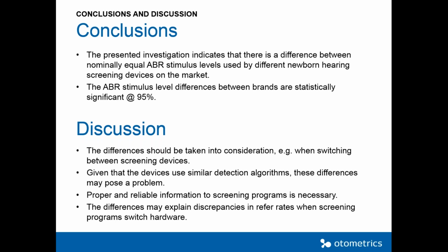And also, these differences that we see in this study may explain at least some of the discrepancies in refer rates we see when screening programs switch hardware from one manufacturer to the other. And this must be taken into consideration.